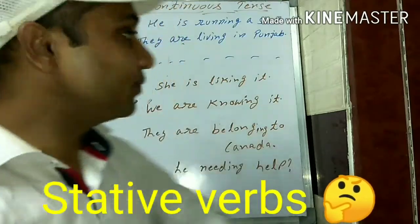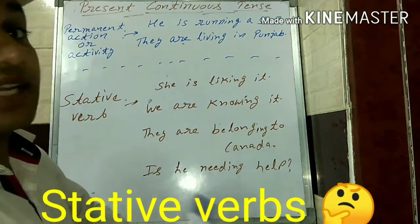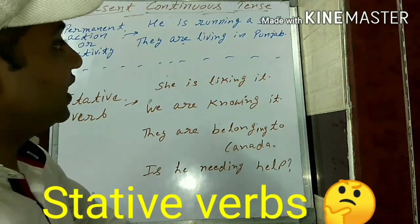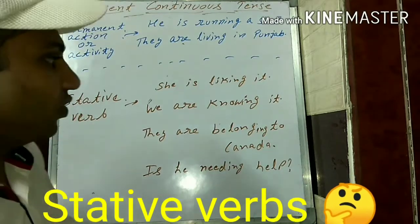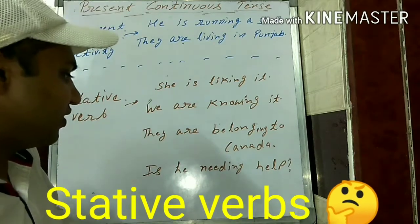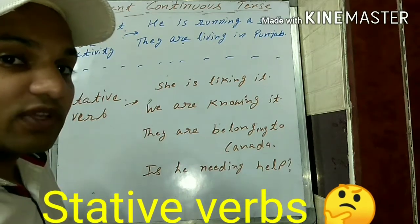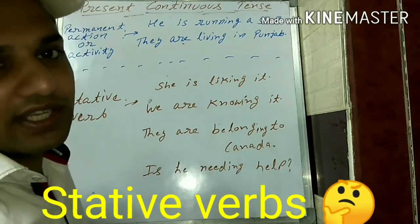Now we proceed further. If we go with these sentences, for example, he is running a shop. They are living in Punjab. She is liking it. We are knowing it. They are belonging to Canada. Is he needing help? So what do you think? Are these sentences correct or incorrect?